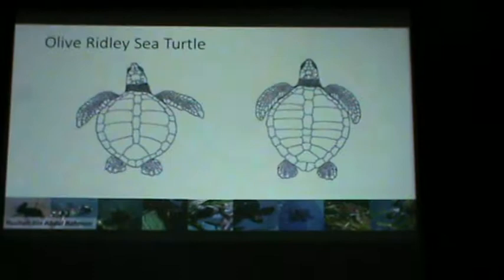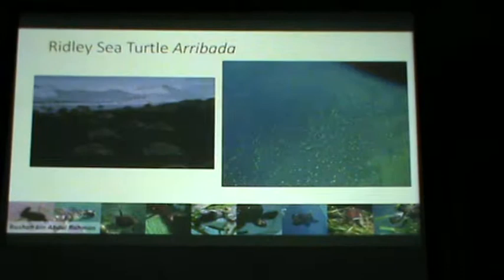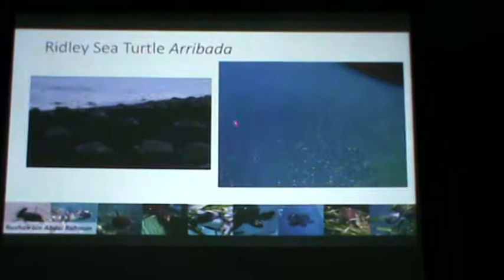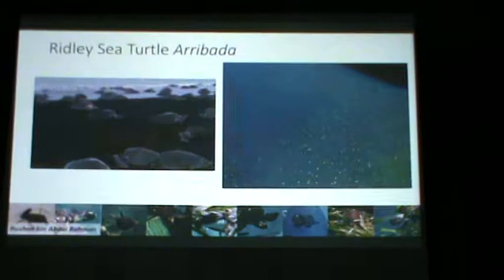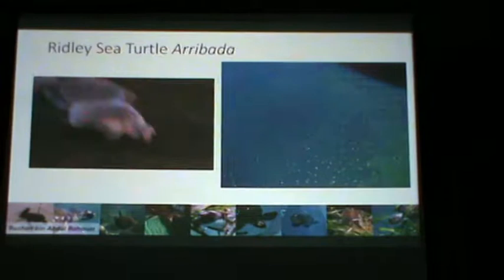Ridley turtles, as I mentioned before, do something called the arribada, and they will congregate. When it's time for them to all come and nest, they will all congregate right at the shore. And if you fly a plane or a drone, you will see them littered all over the place. So each one of these dots is an olive Ridley sea turtle. Wow. And then once they've all congregated, they will nest that night like this. And they come in the thousands, like hundreds of thousands of them.